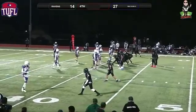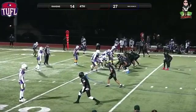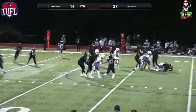As they line up and still a run set. They do have a tight end to the left. Running back, he will come across his body and hit the hole on the left side here as he does take the snap, turns around, and he's going nowhere.